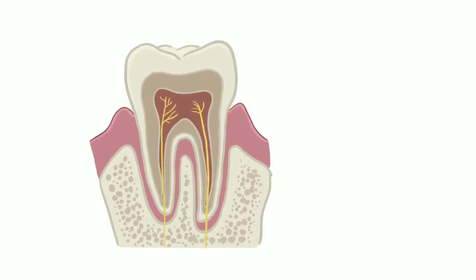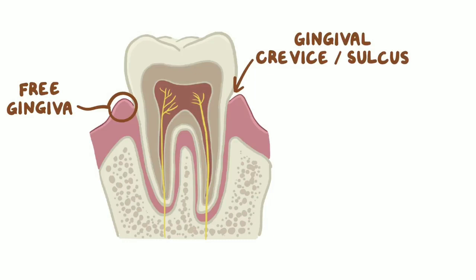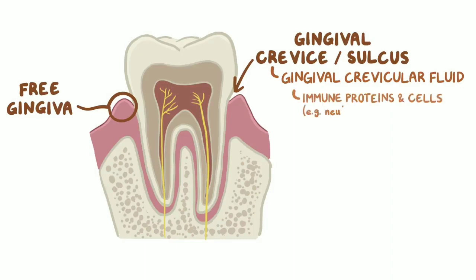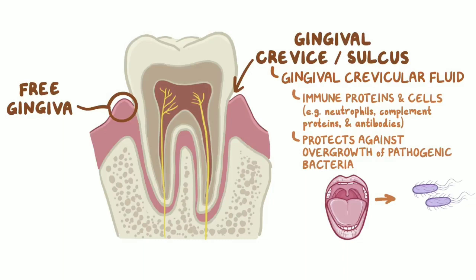The portion of gingiva that sticks up and is not anchored to the tooth is sometimes called the free gingiva, and the space between the free gingiva and the crown is called the gingival crevice, or gingival sulcus. This space has a tiny bit of gingival crevicular fluid, which contains various immune proteins and cells like neutrophils, complement proteins, and antibodies. This fluid helps protect against overgrowth of pathogenic bacteria. You see, in a healthy mouth, there's a balance of commensal bacteria that compete with each other, and they're all kept in check by immune factors like the gingival crevicular fluid in the mouth.